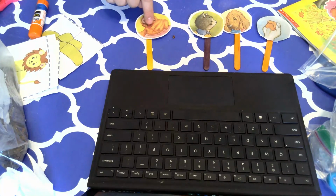And where did the little red hen take the wheat after she cut it? Yes, she took it to the mill. And what did they do with the wheat at the mill? Right, they ground it into flour. She took that flour home, and what did she use the flour to make? Yes, she baked a loaf of bread with that flour.